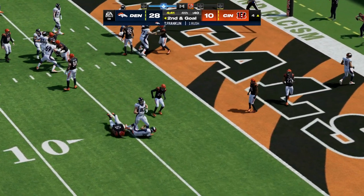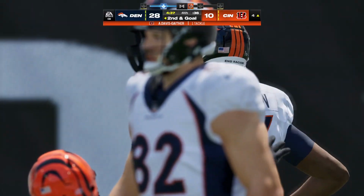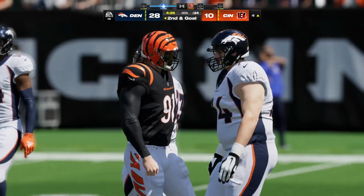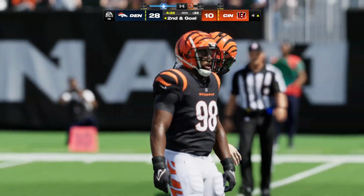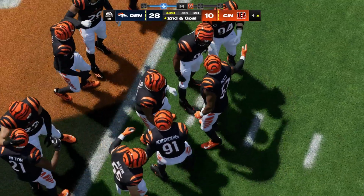This on first and goal. And he's maybe going to get this back to the 4, but that's about all. No gain on the play that time, and it sets up second and goal. Defensively, they had that one pretty well figured out.